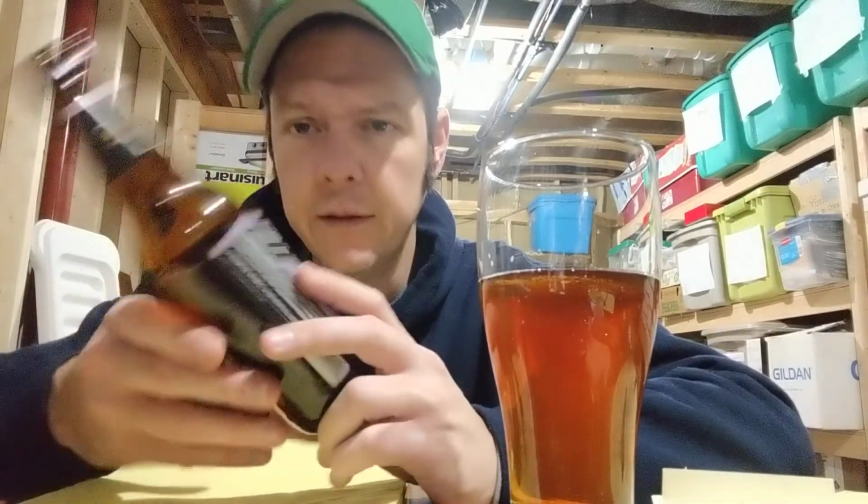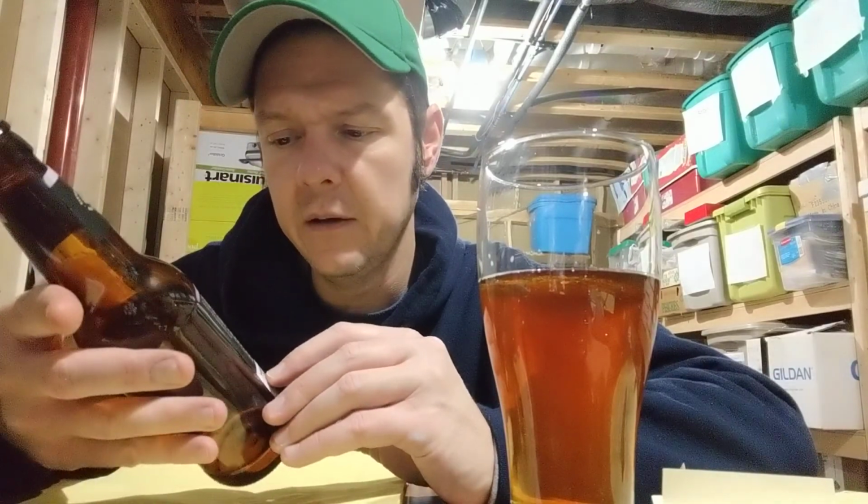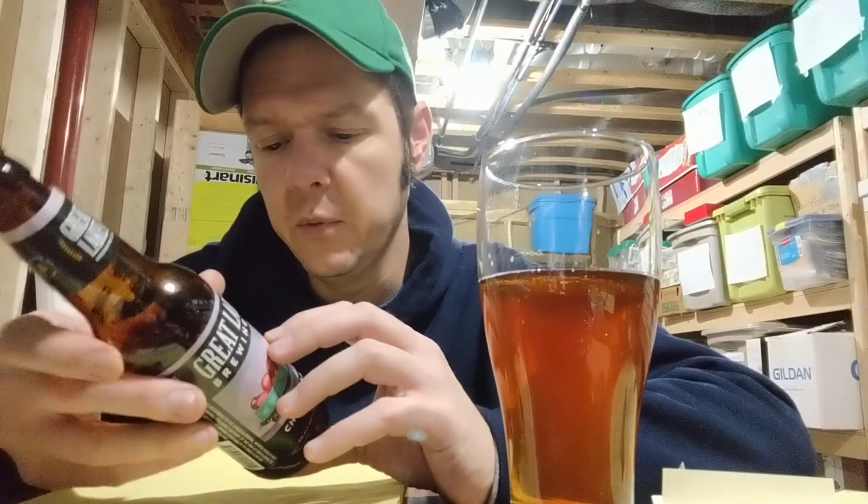I can tell this one, the Great Lakes, is a little bit better than Fatheads. I can definitely tell that. You get a little bit more of the spices, a little bit more of the ginger and the cinnamon that both of them use. This one uses as well.